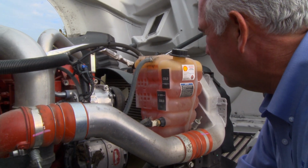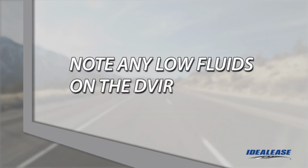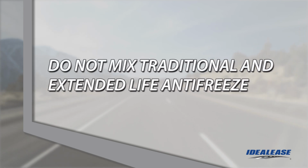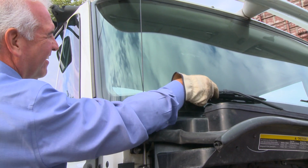Some vehicles are equipped with a sight glass that can be checked to determine the coolant level. If the unit is low on coolant, write up the condition on your DVIR. Our units are operating with extended life antifreeze, which cannot be mixed with traditional coolant. Do not remove the radiator cap if the engine has been operated recently. Loosening the cap under these circumstances could result in severe burns. Inspect the radiator and radiator hoses, both upper and lower, for leaks.